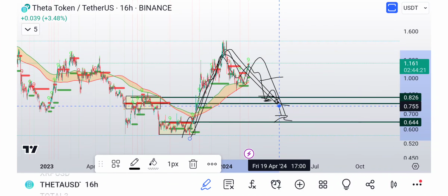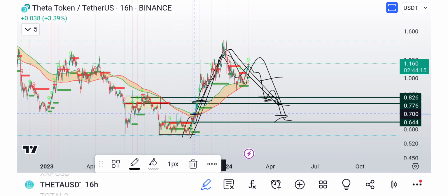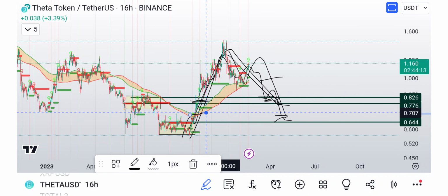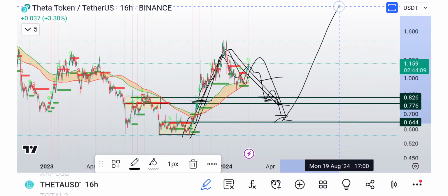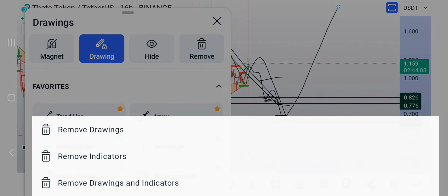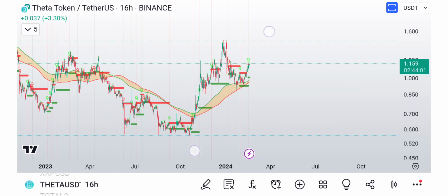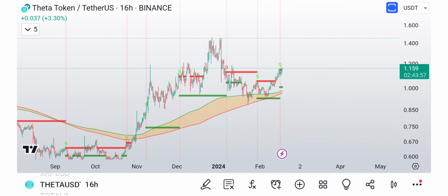And a lot of times wave two can retrace as much as 50% or even 75% of the entire wave one before ultimately going into that wave three. So just be mindful of that if we do break down and if this is a head and shoulders. To me, it's just another buying opportunity at the end of the day.